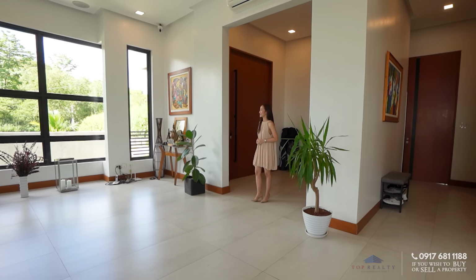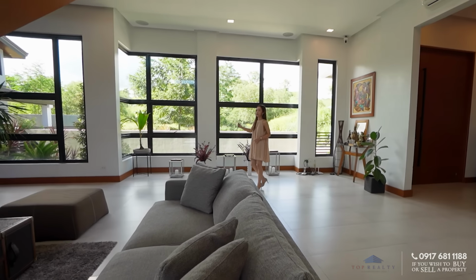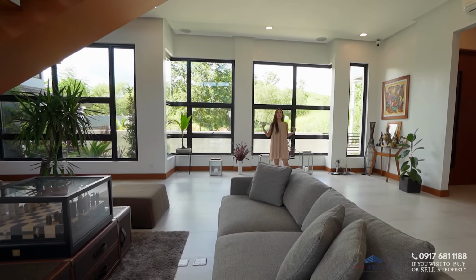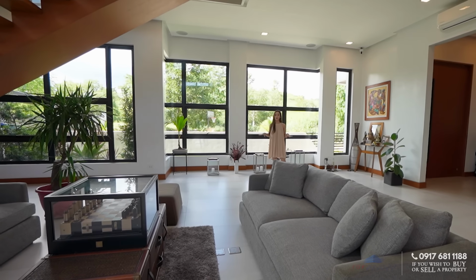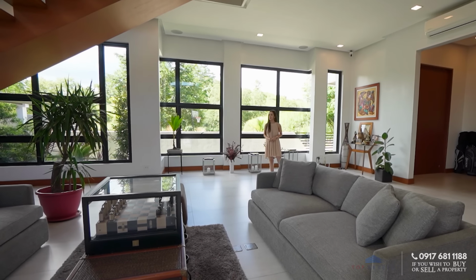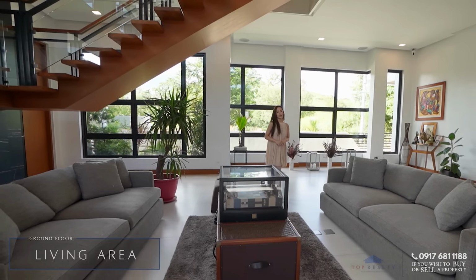You can almost see some or most of the features of this beautiful home here on the inside and on the outside. Okay, so over here, we have your Japanese-inspired windows, end-to-end at that, giving you all of this natural lighting, which is very present in this beautiful home. And it's not just here on the first floor, the ground floor, but it's also present on the upper floors as well.